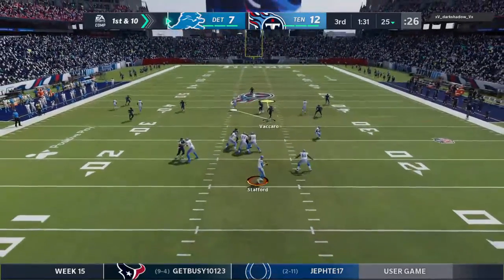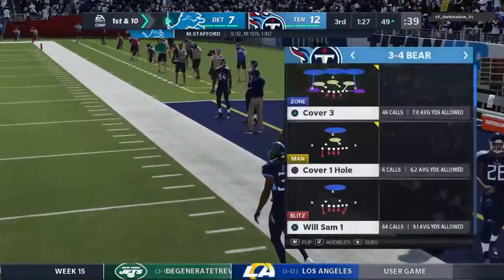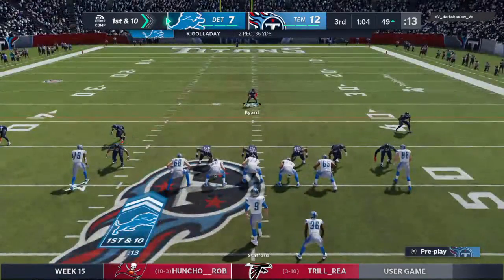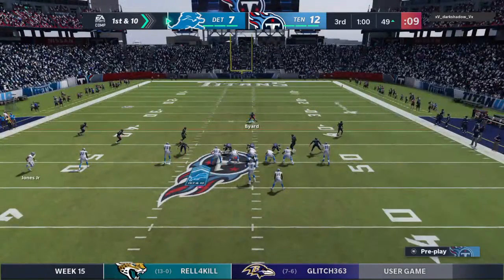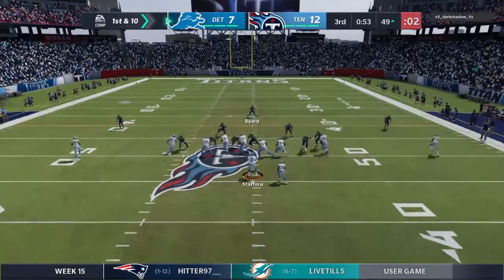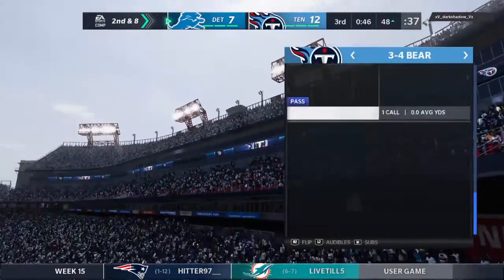On 1st and 10, Stafford. He'll get this one to Golladay. He'll take this to the other side of midfield before going out of bounds. A good pickup there, 26 yards. So operating from Tennessee territory now. Here's 1st and 10 at the 49-yard line. Stafford going to give it to Swift. He'll be taken down at the 48 for a pickup of 2 yards.